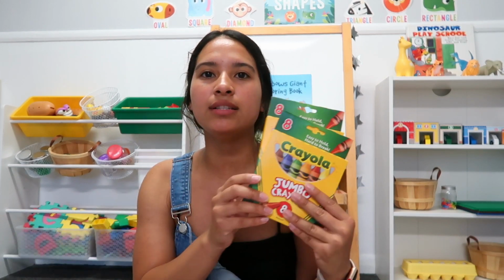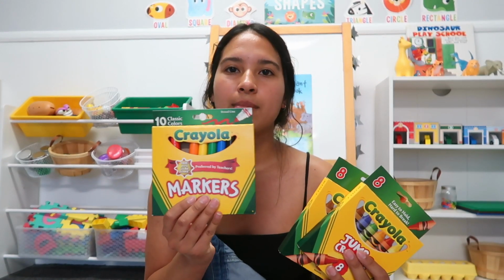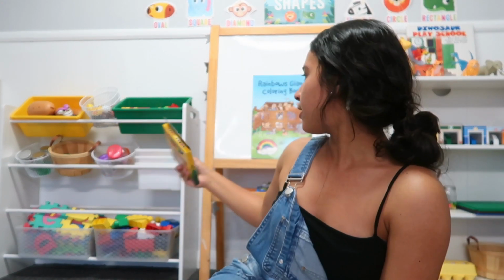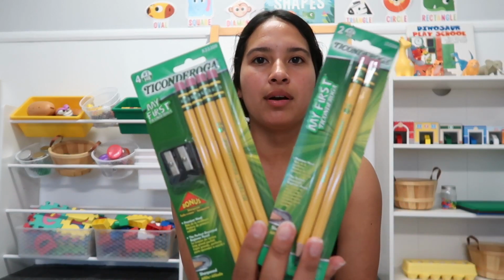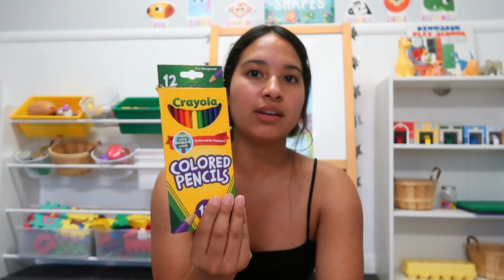But anyways, very quickly, I bought some jumbo crayons. I just want to give them jumbo things in case they haven't mastered their fine motor skills, so they're able to use these. Also some markers, because I'm going to use the markers right here. I'm going to have them back here for them to color. I'm not really going to have paint all the time, but there will be paint sometimes. So when there isn't paint, they'll have the option to play or to paint with markers. I also bought some jumbo pencils, and then I also have these color pencils.